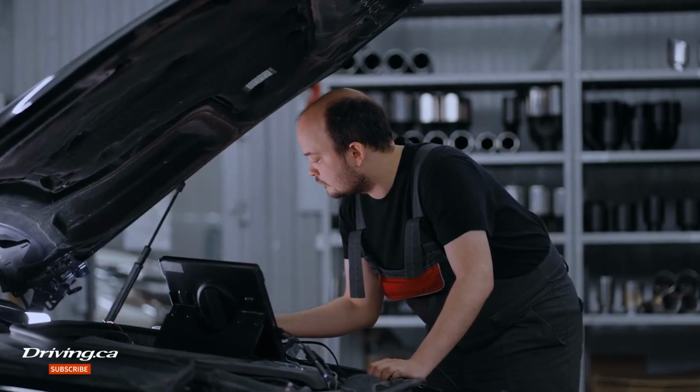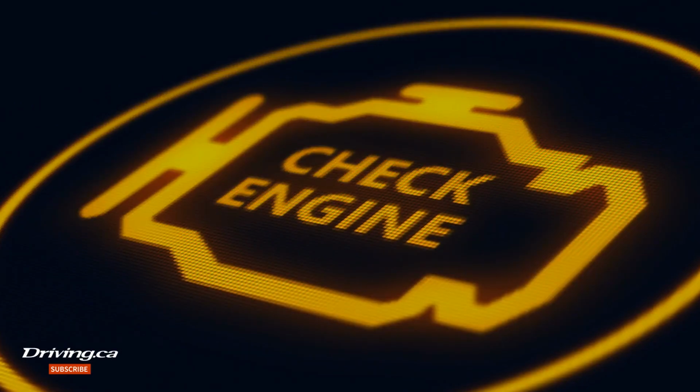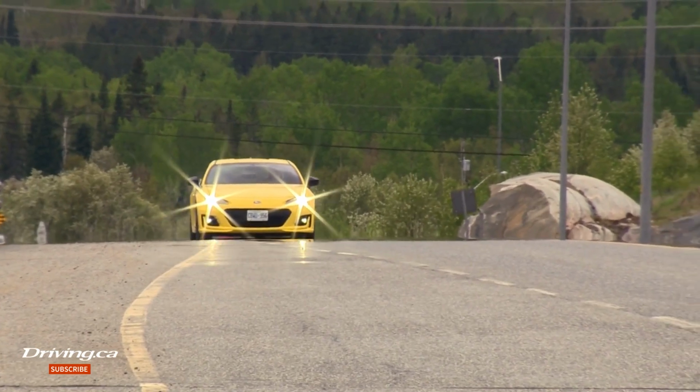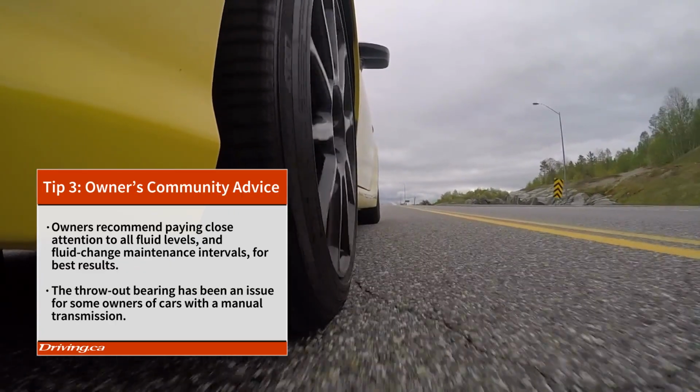You'll want to have the engine control unit or ECU scanned too. Even if there's no check engine light, this scan can reveal various sensor and electronic problems that the seller might be hoping you'll foot the bill for. Some owners have reported failed spark plugs and fuel injectors, which can result in a stored trouble code that'll be revealed by this scan. Tip number 3, owner's community advice.